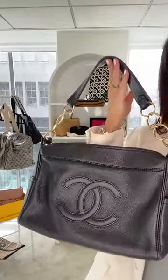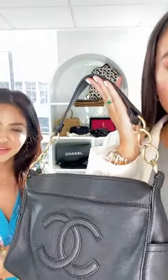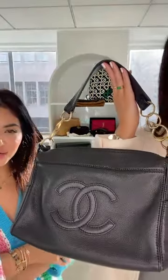And let's see the price. Guys, let us know if you want us to recap anything, or if you have any requests in particular. Any questions? Let us know. Under £2,000, again, for a Chanel bag. Grained Chanel caviar leather with gold.